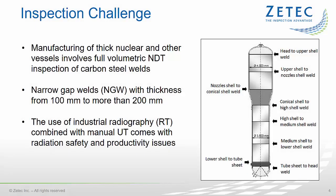So let us first look at the inspection challenge. Several large carbon steel vessels are used in nuclear power plants, like the reactor pressure vessel, the steam generators, and the pressurizers. But some very similar thick wall vessels are also used in other industries. The manufacturing process of these large pressure vessels involves full volumetric non-destructive testing of the circumferential welds that connect the different segments of the vessel.